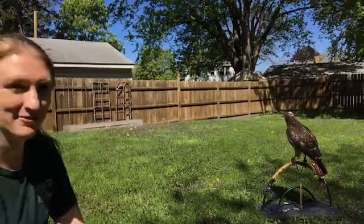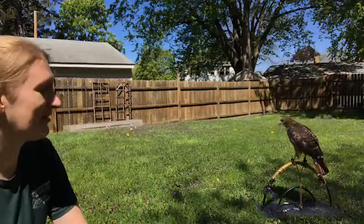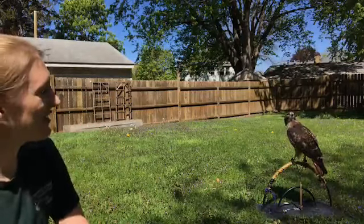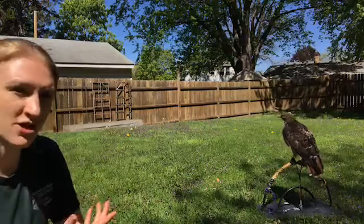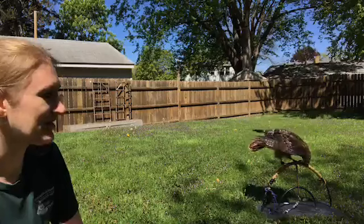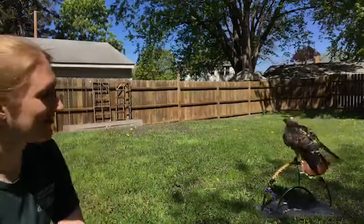Just look a little bit different from our central midwestern red-tailed hawks, who tend to be a little bit more pale and not as stripy. So that is his story. He's probably, we think, about 3 years old this year. Since we don't really know exactly how he came to be living with that person, we don't know exactly how old he is, but probably around there.